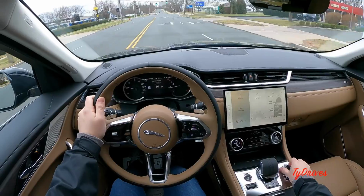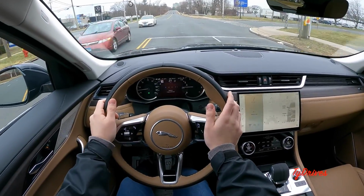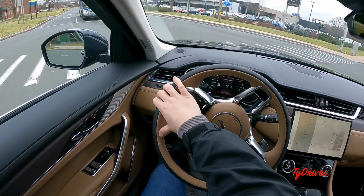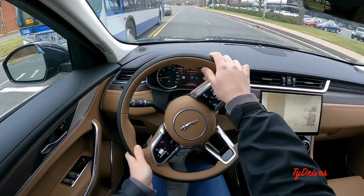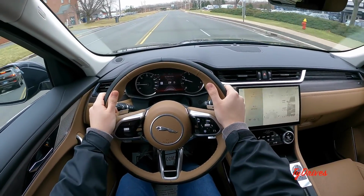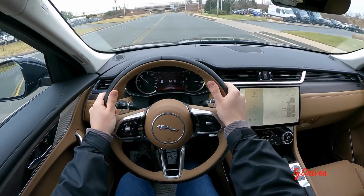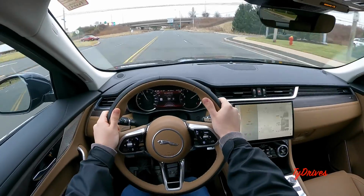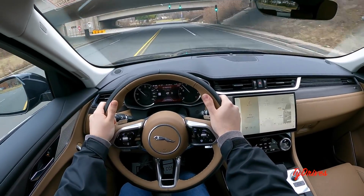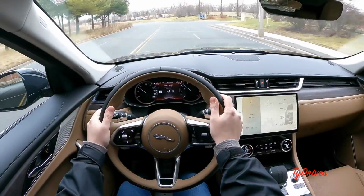I'm going to put it down into the dynamic mode, and we will get an acceleration clip. Get it to 25 miles an hour and kind of mash the throttle. That way we'll see how fast the transmission reacts and how fast it can get up to speed. So we are at 25, and yeah, so really pretty swift acceleration from this F-Pace with the 2-liter turbo.